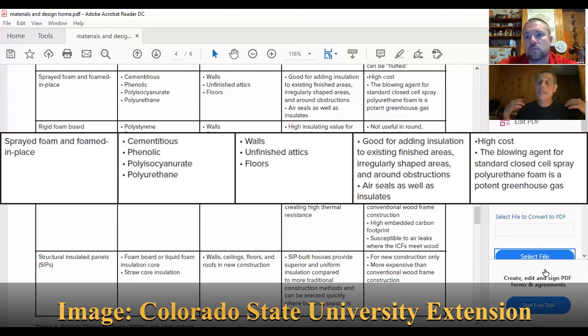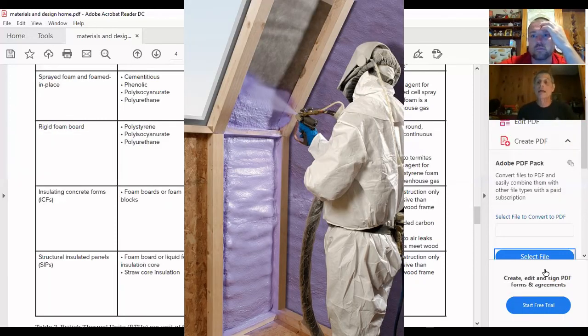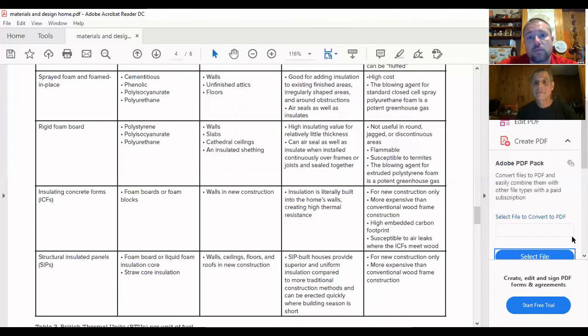And if you take a look at someone spraying foam and someone putting in cellulose or fiberglass and look at their personal protective equipment, that can tell you something about the materials. It's very common to see them in a full hazmat suit.